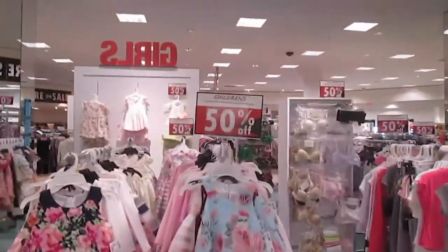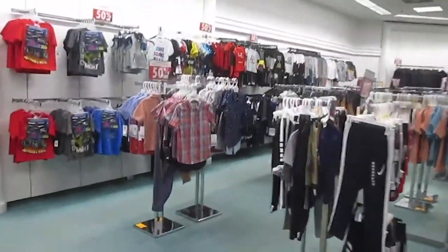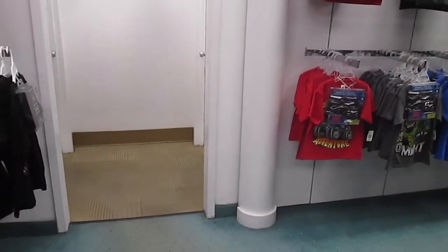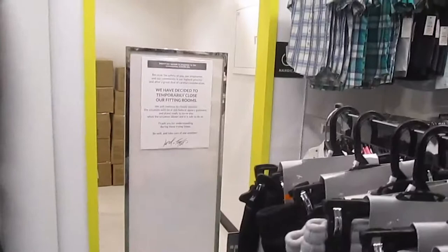And this department right here is where the children's are. You could save 50% off girls' clothing, and I assume the boys' apparel is 50% off. Now back here is where the executive offices are. We gotta get that too. There we go. And I think this is another entrance to the stock room too.